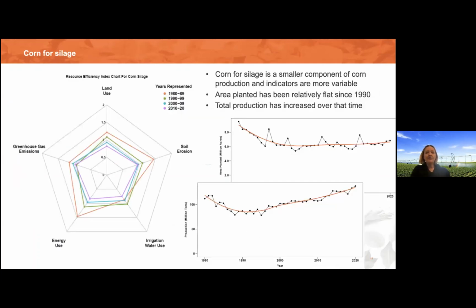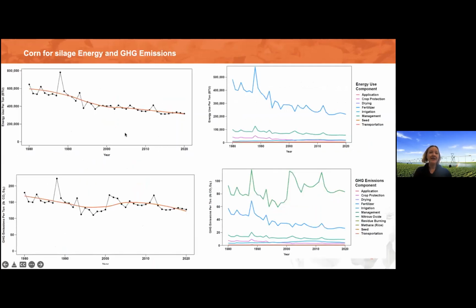So now looking at the corn for silage spidergram, you can see it's fairly similar to that for corn for grain, although we can see some kind of reversal of the improvement in irrigation water use efficiency between 1980 and 1990. For corn for silage, there's certainly room for improvement in irrigation water use and energy use, but the production of corn for silage has increased.